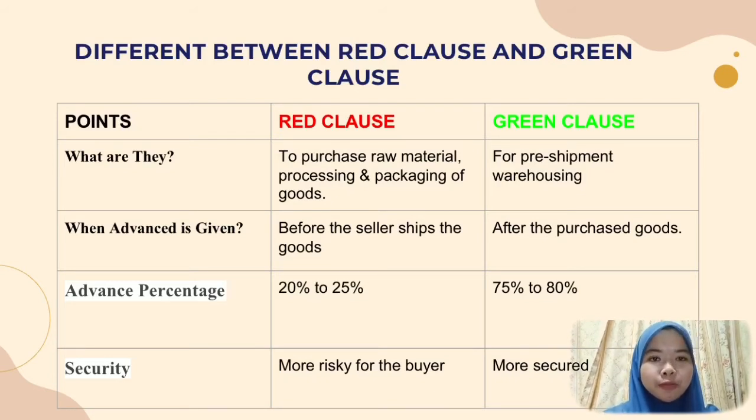Today I will present about the difference between red clause and green clause of credit. For the first point, what are they? For the red clause, this letter of credit allows the exporter an advance payment for working capital to purchase raw material, processing and packaging of goods. For the green clause of credit, it allows additional advance for pre-shipment warehousing at port of origin and insurance expenses apart from those covered in red clause.